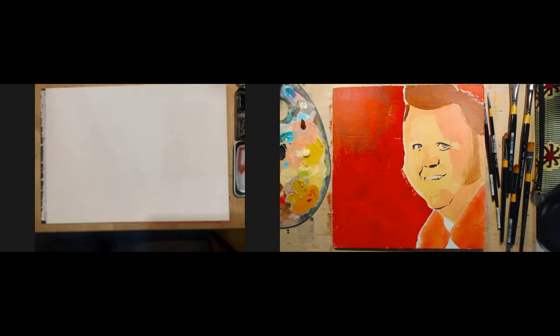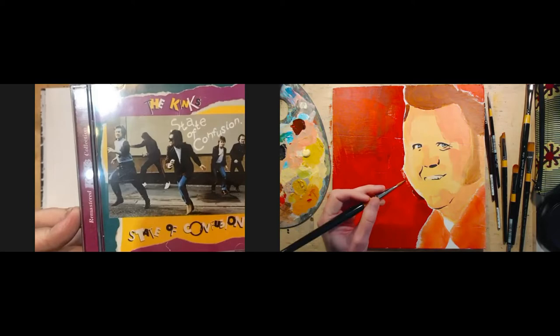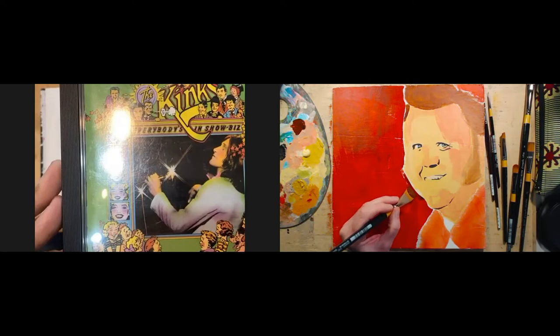Okay, well, let me put forward the case for the Kinks in the 1970s really putting forward some shockers. Here we go. Let me present to you A State of Confusion. It's bad, all of it. The photo's terrible. The text, the colours. Let me put it to you that Everybody's in Showbiz is also a stinker. What year is that? 71, 72? Maybe even 73?